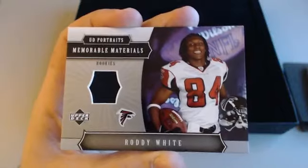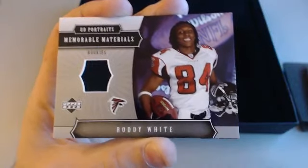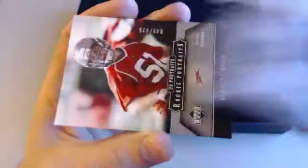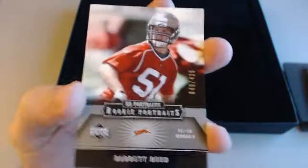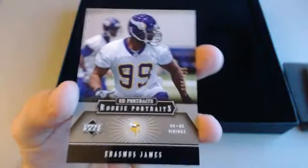How about a Roddy White rookie patch? The Falcons. Aaron Rodgers rookie, Roddy White rookie, Barrett Rudd, and even an Alex Smith and Erasmus James, both to 425. All right, Chet Fisher, we always put those right back in the box and ship them to you.